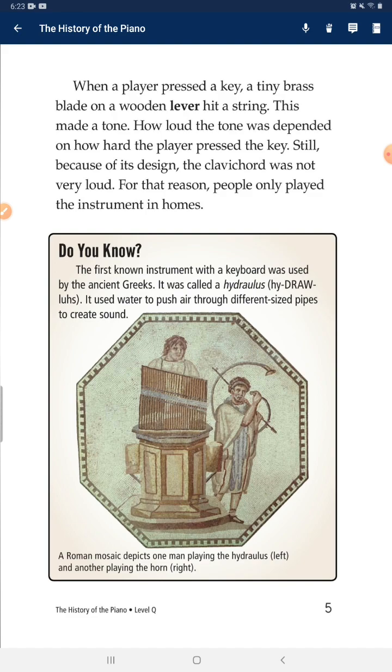Do you know? The first known instrument with a keyboard was made by the ancient Greeks. It was called a hydraulos. It used water to push air through different sized pipes to create sound.